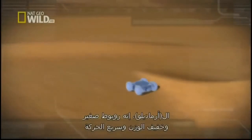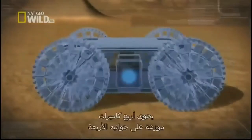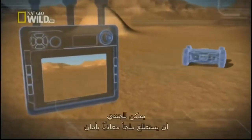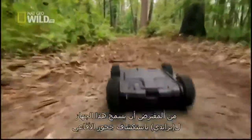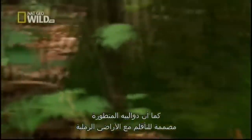There's a very different robot that might be just what Brady needs. The armadillo. Small, lightweight, highly mobile. It's designed for military surveillance. Cameras on all four sides feed video to a screen on the controller. A soldier can safely survey an enemy bunker. It should allow Brady to explore a snake burrow. And its high-tech tires are designed to handle the sandy soil.